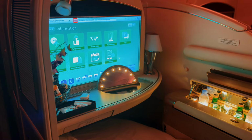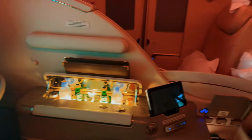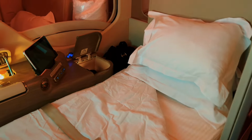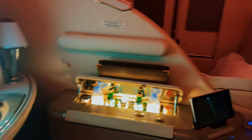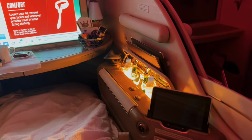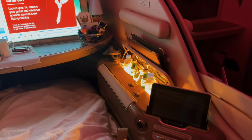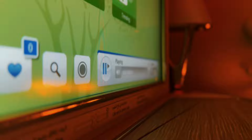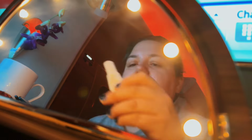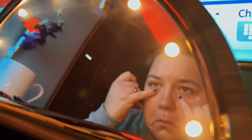By the time I got back, they'd set up the other suite, and so I just went through the nightly shutdown process. I still prefer the Qatar Airlines Q suite if I was traveling with a spouse or my child, because you'd get more connectedness. Even with the barrier down, you're just quite far apart from the person next to you. There's something to be said about flying and still being able to do all of your nightly rituals. So a little bit of skincare, a nice cup of tea, and I was ready to go to sleep.